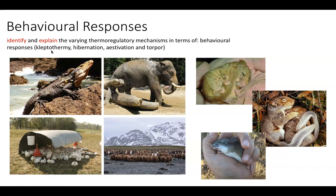Cues that cause animals to enter hibernation include a drop in temperature or the shortening of days. Some animals enter an extended period of torpor even during the summer months. So again, it might be very hot and unfavorable, and there could be little water. In this case, the extended torpor is called estivation. That's the term up here.